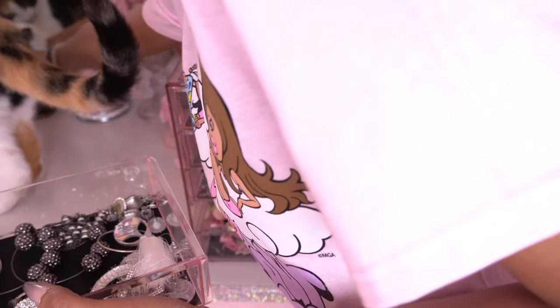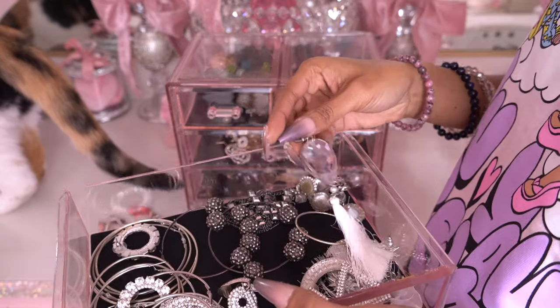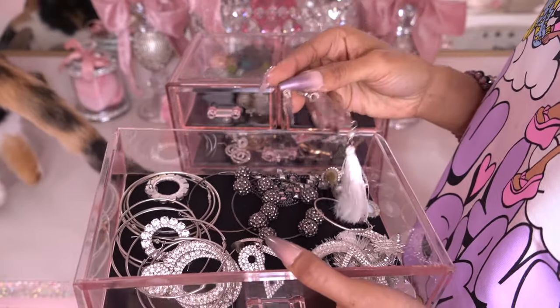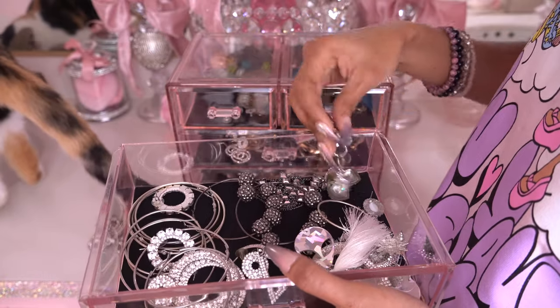Get your booty out of the camera. Don't mind my daughter in the background sipping, but I think I'm gonna keep them because I want to wear them at least once before I get rid of them.